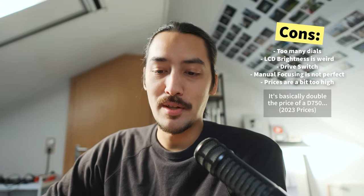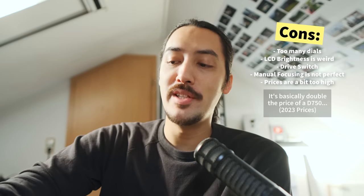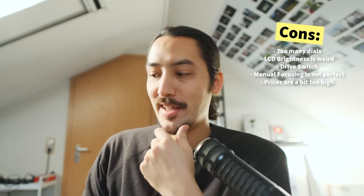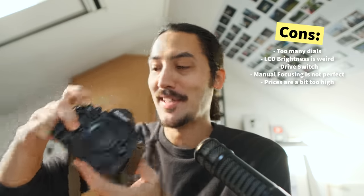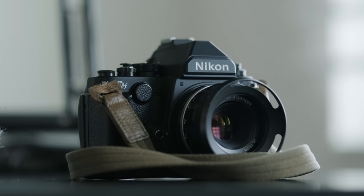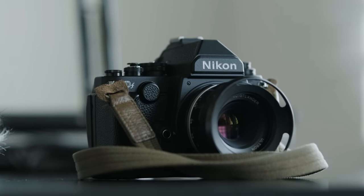Some would argue the price is justified because it's a new, unique camera, and I would say yeah, it might be, because there's no other camera offering this digital fusion. Did I mention I shoot Leica? And to me, this really feels like a film camera. And for that, it offers you an experience that only film cameras can give you.